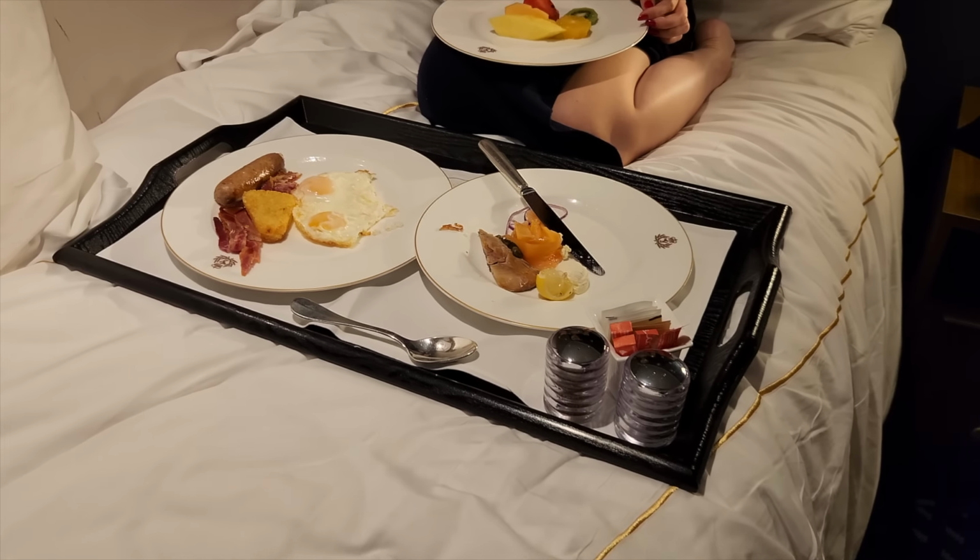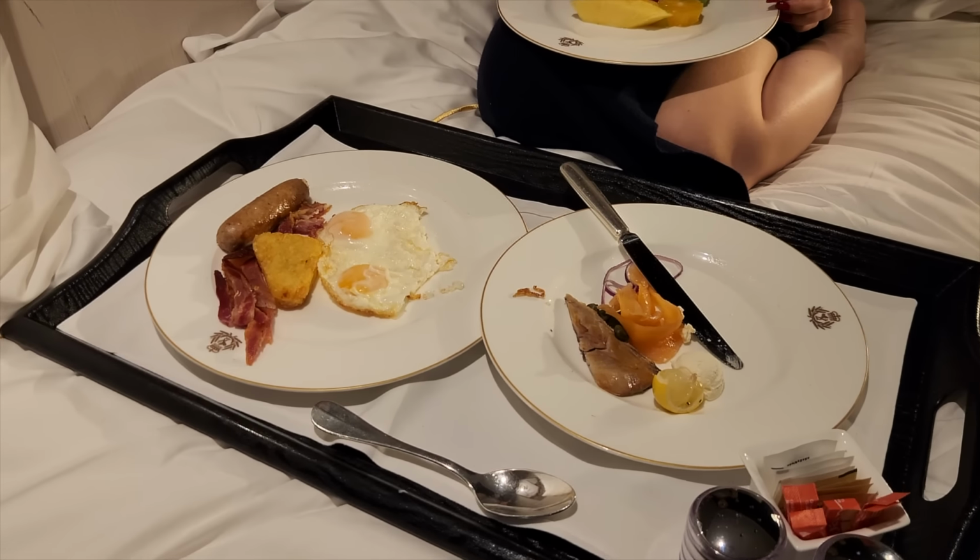So, very tight on an inside cabin, but well done Cunard for still offering complimentary room service. Now, we were just about to go ashore on our first port of call when my wife summoned me down to guest relations.